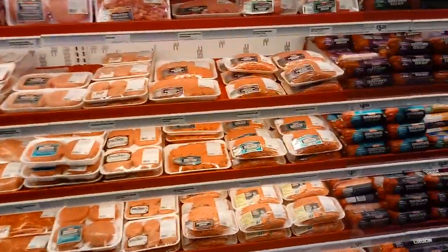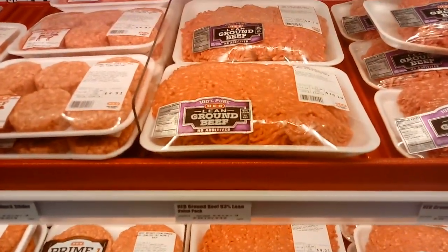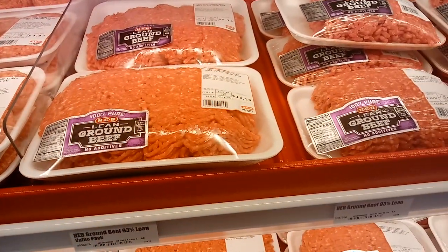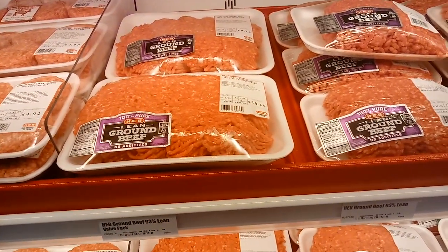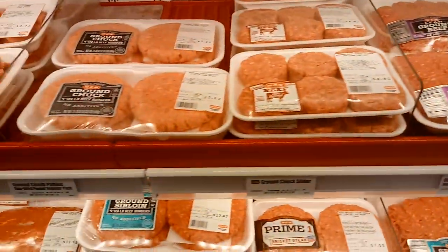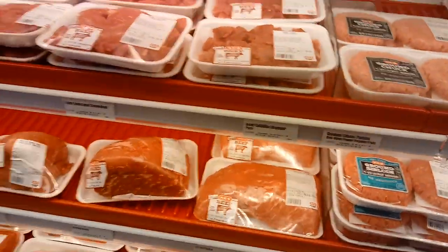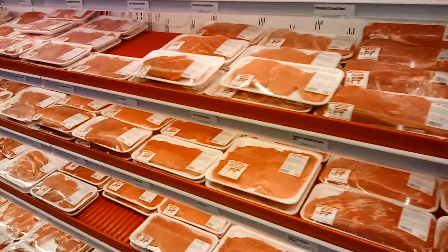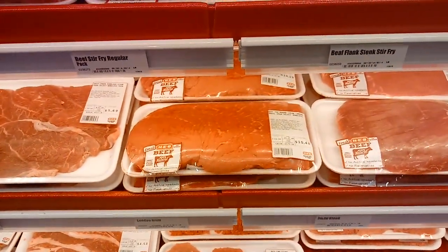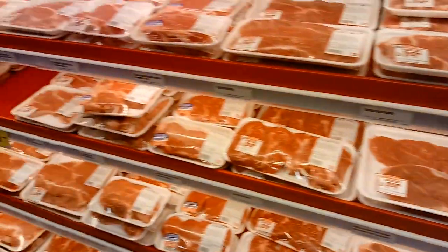Here we go, hamburger meat. This is a lean ground beef, no additives, 100% pure, $4.49 a pound. That's the lean. Now the regular stuff is, well, let's see, they're all about the same, okay? I don't eat any beef, so here's one here. This is a beef top round steak, $5.79 a pound.